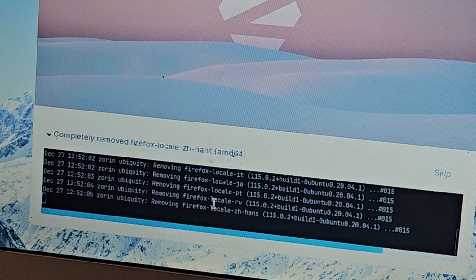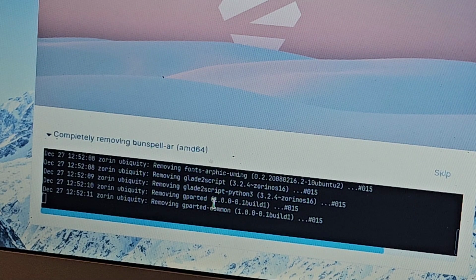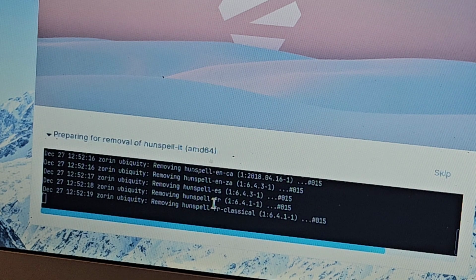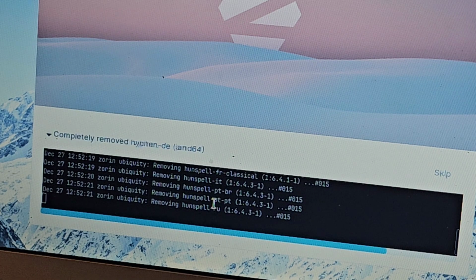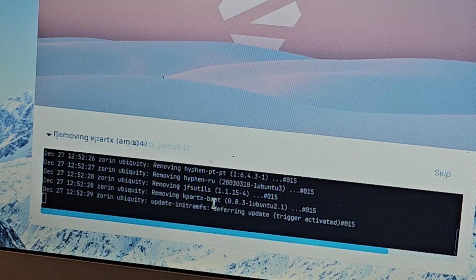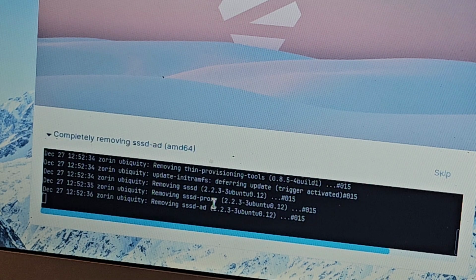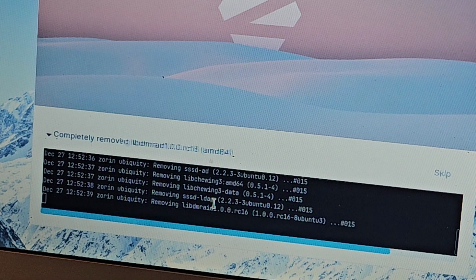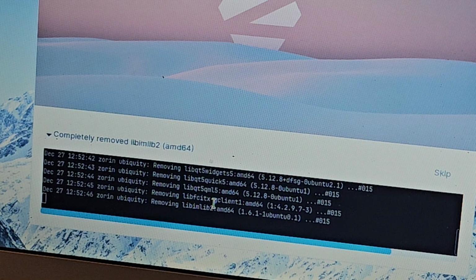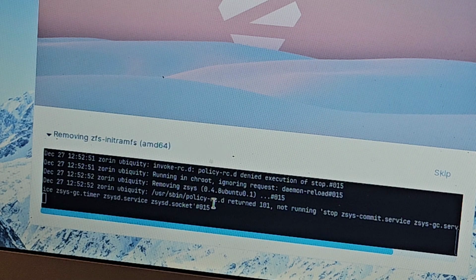It's quite a process, so during this time you may want to elect to go and get a drink of your choice. Feel free to pause at any point if you feel the desire to. Should have said that at the beginning of the video, it would take quite a while. Looking forward to seeing what features it's got. Should be good.